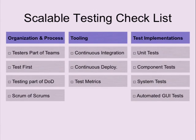Be sure you have the testers in your team. Be sure you test first on any level. Be sure the testing is in the definition of done. And Scrum, like stuff you do if you have head scaling. Then continuous integration, you probably all know very well, but continuous deployment is one of the crucial things you have. Be sure that your testing keeps alive. That's the metric we just had, and the testing implementation, be sure that you have every level.